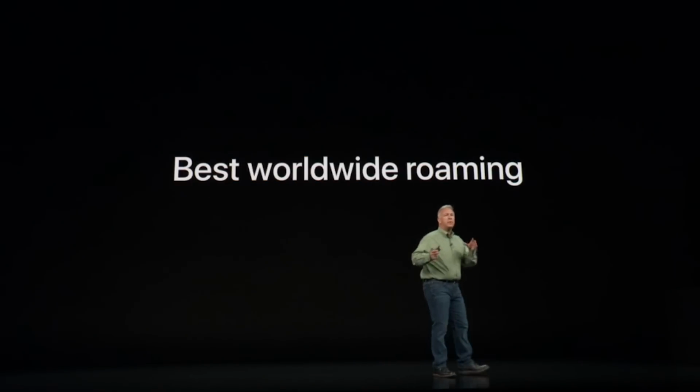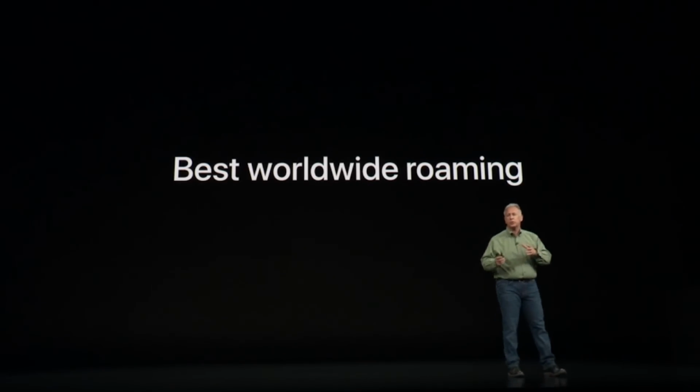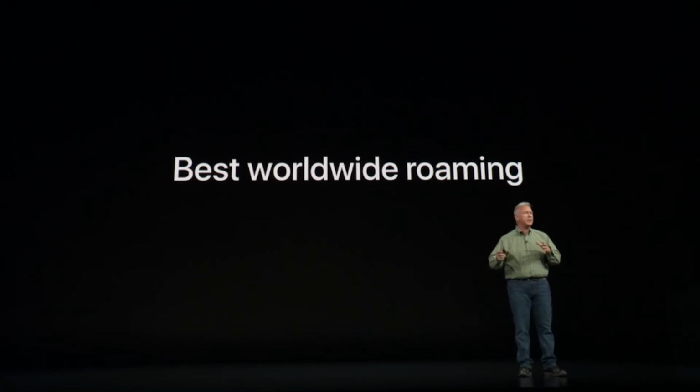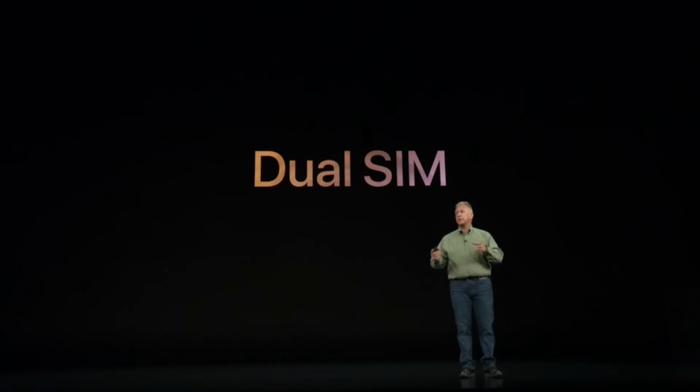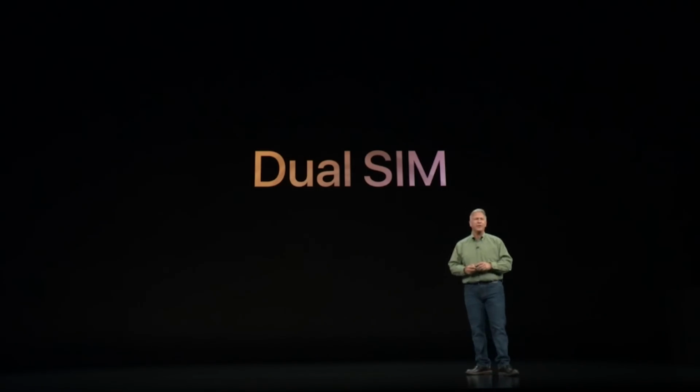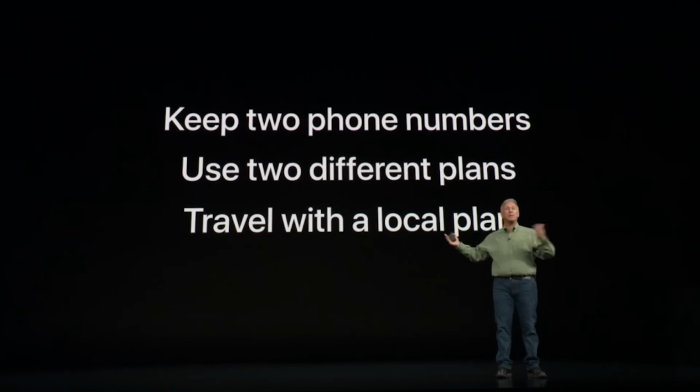They have faster networking, gigabit class LTE. They have more bands than any other smartphone, so they have the best worldwide roaming. And speaking of worldwide capabilities, one thing we've had requests for is dual SIM capability. Well, some of you know what this is for. For the rest, here are some reasons people want dual SIM.